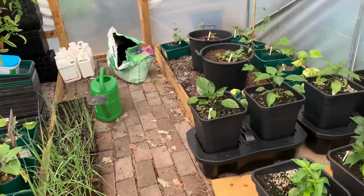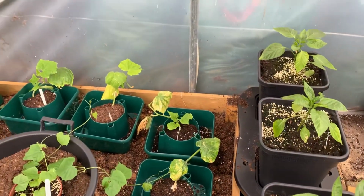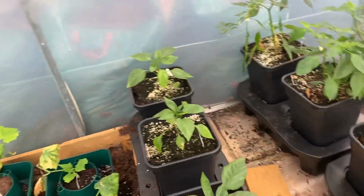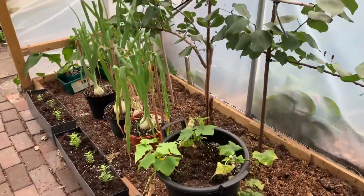And as you can see, some of the cucumbers, you see where the older leaves are just sort of dying off, but the fresh growth is good. So they should pick up over the next month. So that's all looking pretty good. And the chilies and peppers, quite happy. It's quite humid in here actually.